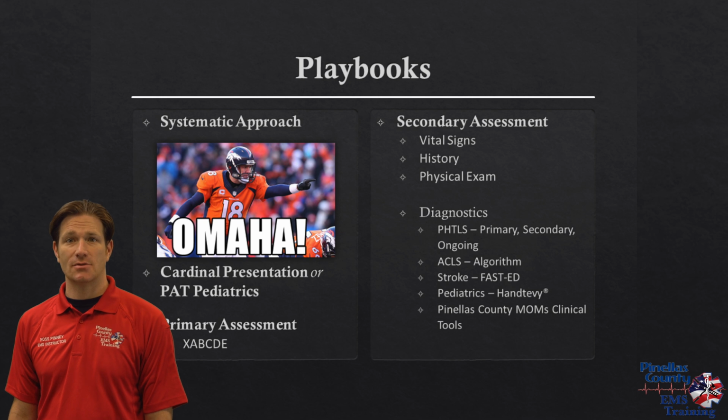Use the systematic approach on every call. Why, you ask? Because if you do the same thing the same way every time, you will not miss things, and the patient has a better outcome, which is what our goal should be for every patient.